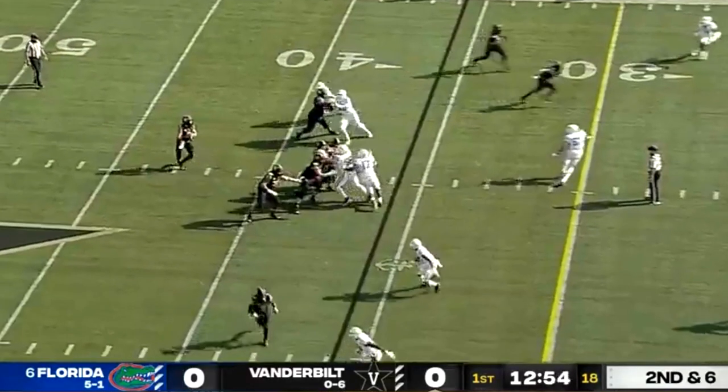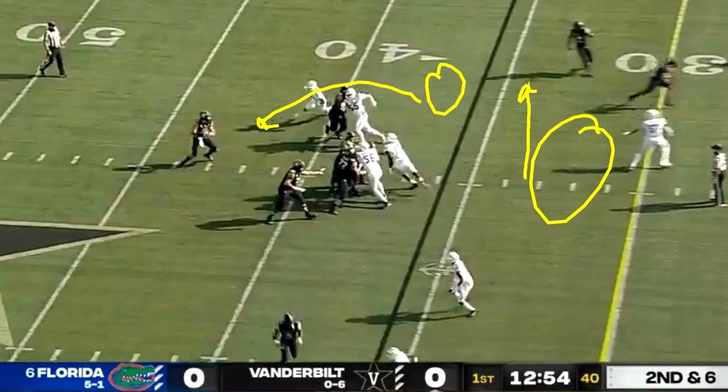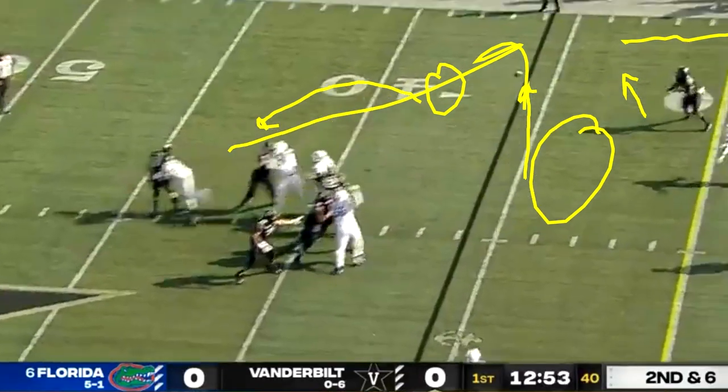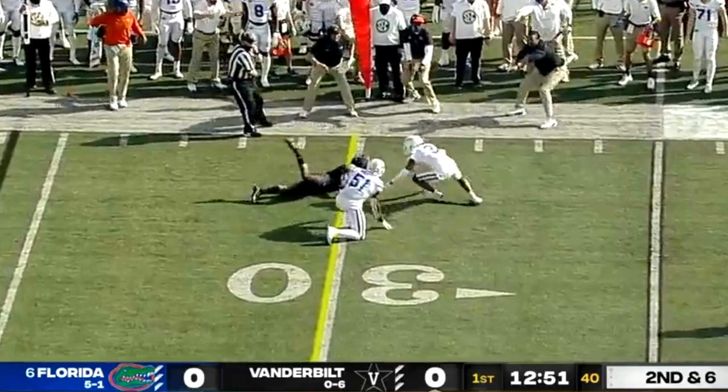Takes a snap, immediately checks to his left. We're trying to send Ventrell Miller all the way across the formation at the same point in time we send a C gap or outside blitz off the perimeter. There it is. And this is just too easy. Cover four droppers out of the way. There's no way Ventrell can get to that corner in time. This is such an easy completion. There it is. On time. First down. Again, this is just too easy.